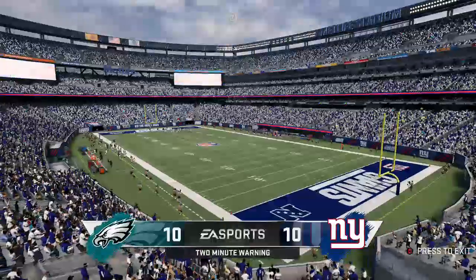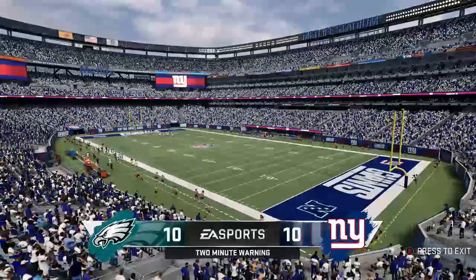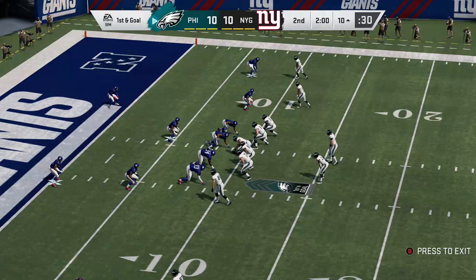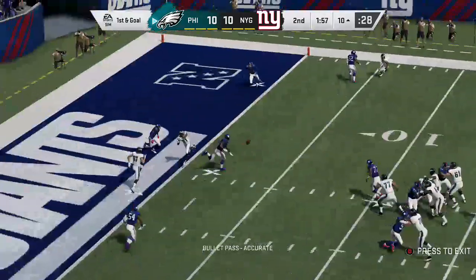Second quarter, 2 minutes to go. Tie ball game. A reminder coming up at halftime, we'll head to Orlando. Standing by there, Jonathan Coachman. He'll have stats and scores from around the NFL in this second week of the regular season.